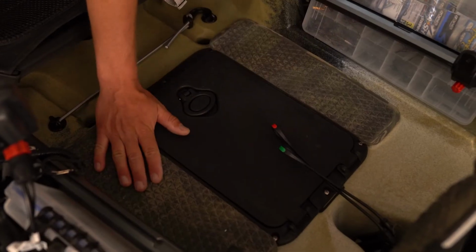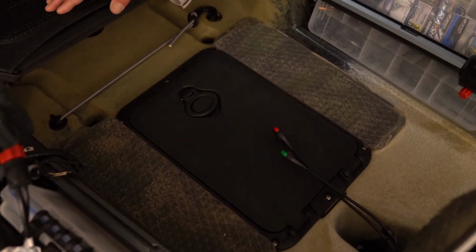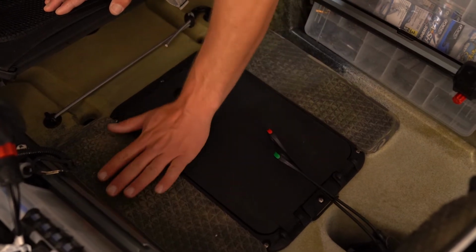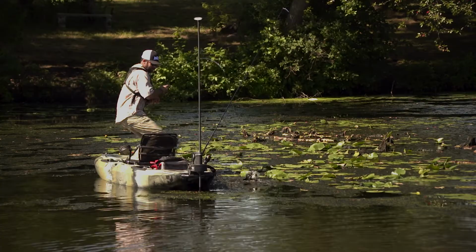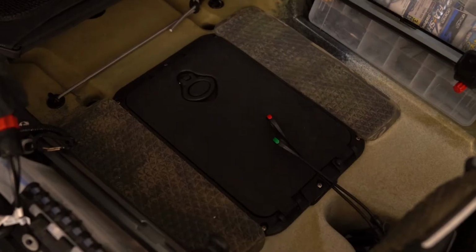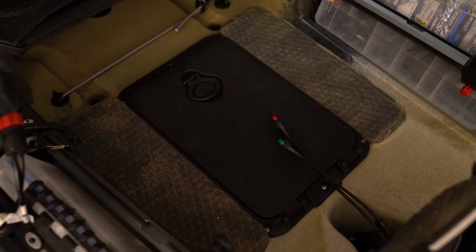This entire area is designed to be completely flush and catch-free. We really concentrated hard on making these standing pads completely flush with the top of the hatch. And the reason for that was to allow an angler to stand completely flat no matter where they place their feet on the deck right here. These add a lot of grip, and they also dampen sound on the kayak.